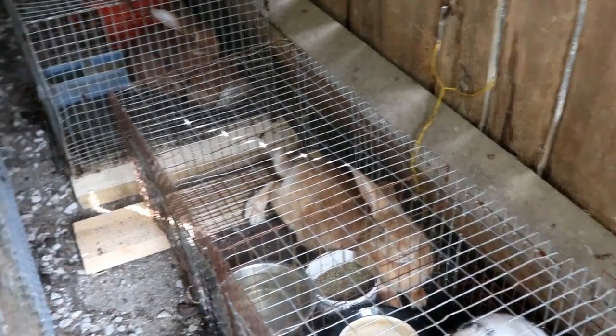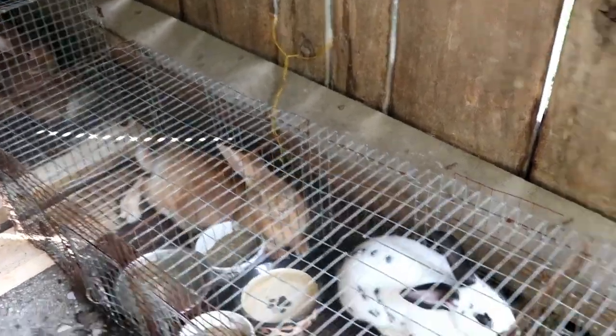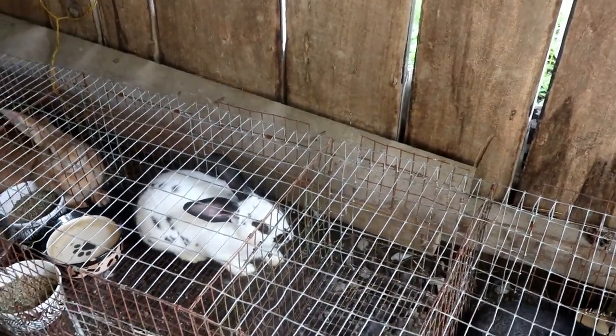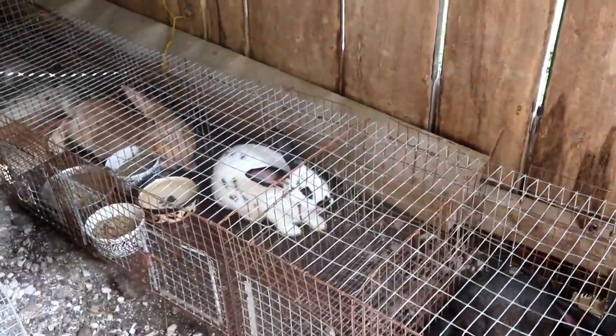Right now, these are temporary cages for them. Amber's wanting to build a paddock out here in the field in one of these clover patches where we can put them. But I'm a little concerned about that. We have a tremendous amount of coyotes up here.